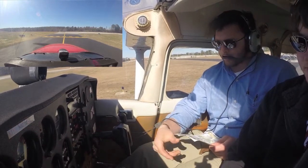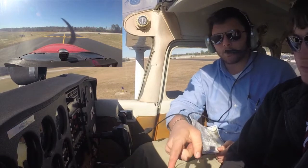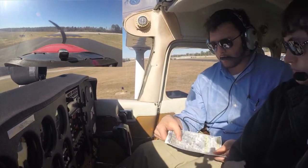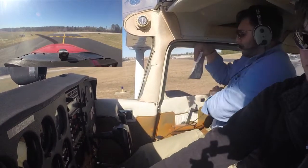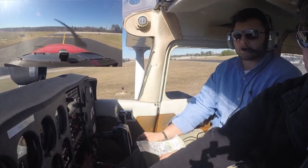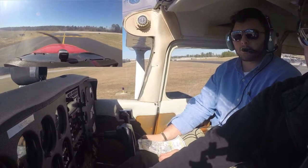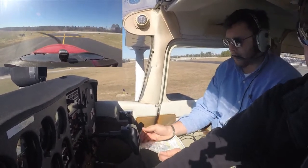Okay, mixture, best power, which means rich in our case. Primer in and locked, making sure it's not going to pop out. Then we're going to throttle up to 1700. So go ahead and increase your power for me, all the way up to 1700 RPMs. Make sure you got those brakes held. Right about there, that's close enough.